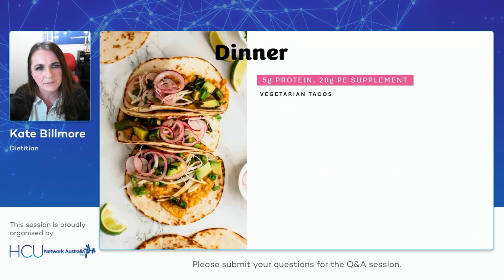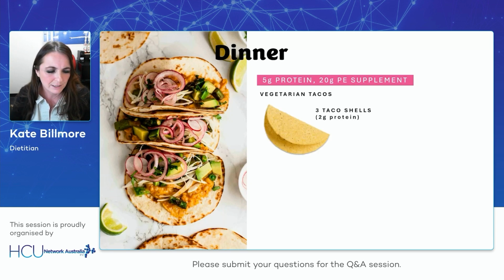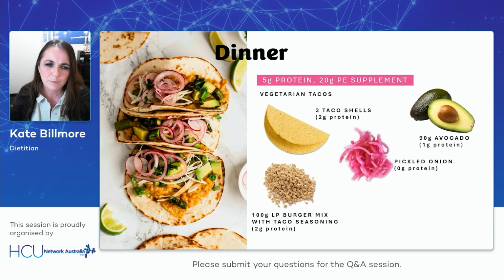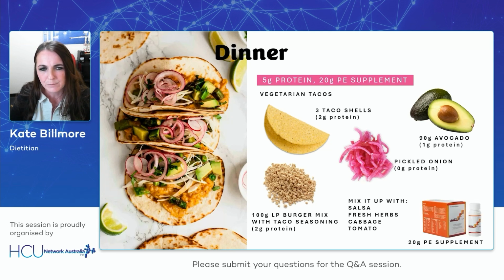So for dinner, 5 grams of protein, 20 grams of protein equivalent. We could do some vegetarian tacos. So 3 taco shells will give you 2 grams of protein. 90 grams of avocado is another gram. Some pickled onion for free. You can use some low protein burger mix and add in some taco seasoning. That's 2 grams of protein. And then you can mix it up with some salsa, fresh herbs, cabbage, tomato, any other free vegetables. And we'd do another 20 grams of protein equivalent from supplement. So we'd have 2 grams left.